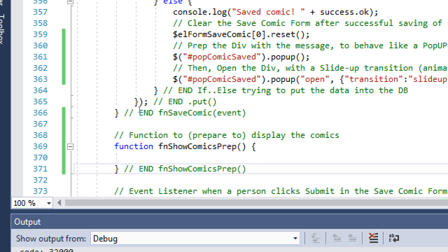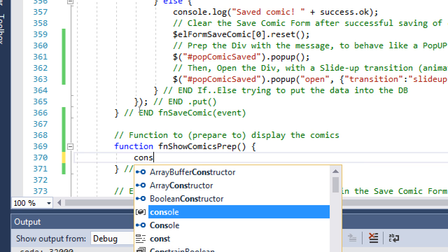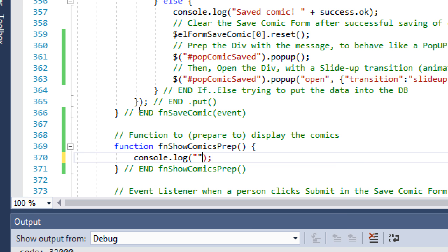Okay, so as I said, it's not simply just going to be db.get, and it will get the comic and show it on screen. We want to prepare what we're going to show on screen. So we're going to have sort of like a pre function, a prep function, that gets the data ready, then actually displaying it on screen is a separate function. Let's write some console output here to show that this function is starting to run.